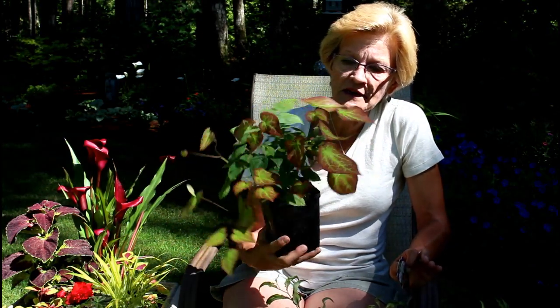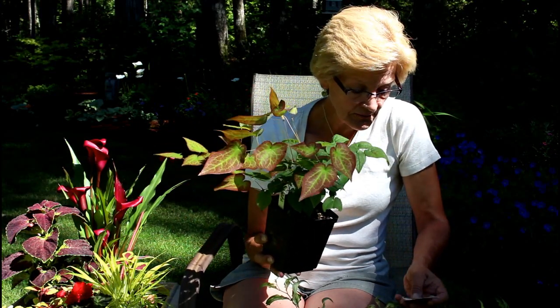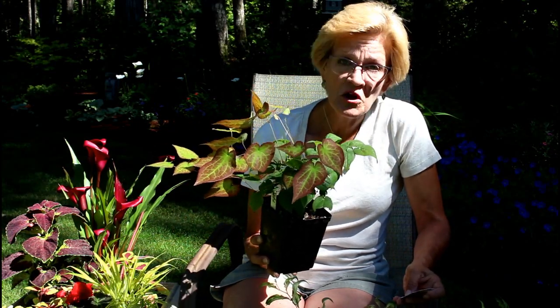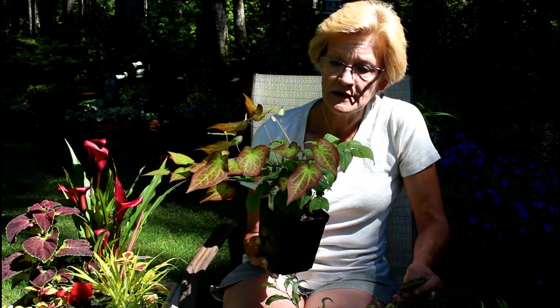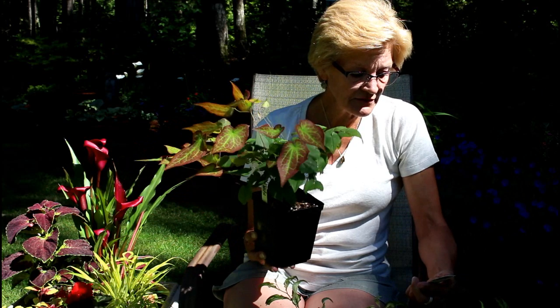But anyway, Epimediums come in so many different varieties, and this one happens to be a lower grower. It will only get 12 inches tall by 12 inches wide, but they do have a tendency to spread, and this gets a fantastic flower on it.